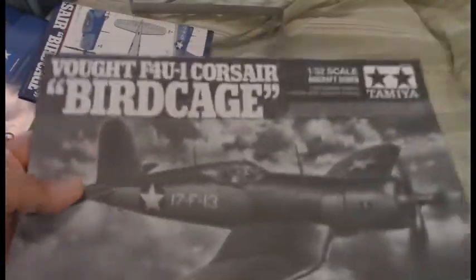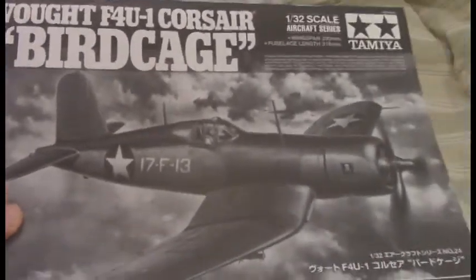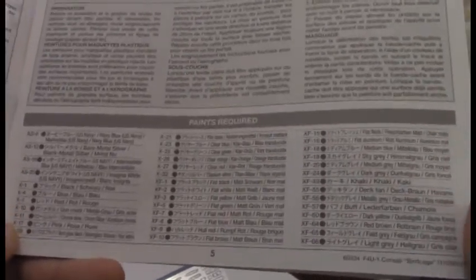And finally, our big, fat instruction book. This book is huge. Same art as on the box cover. It starts with some historical information about the aircraft, this time in English, as well as German and Japanese. Also in French, and I believe that would be it. So yeah, French, English, German, and Japanese. I've got our paint callouts. That's a lot of different paints. That's a lot of paint.